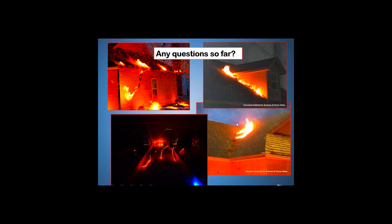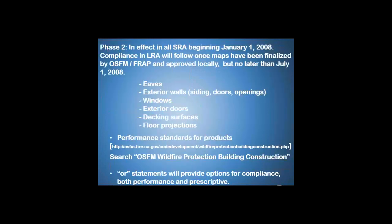I need to get back here. Okay, so phase 2, now we're going to start walking through phase 2. Beginning in 2008, it was a little bit later than that with LRA, but with SRA, January 1, 2008, all these other components came into play. Look for these standards that will address each one of these components that we talked about earlier, in this link that you can see in the middle of the slide. If you don't want to remember that link, you can search wildfire protection building construction, and you'll get to it.